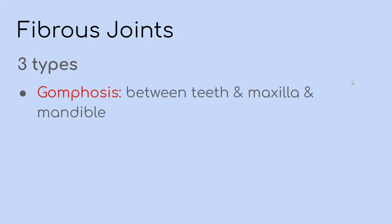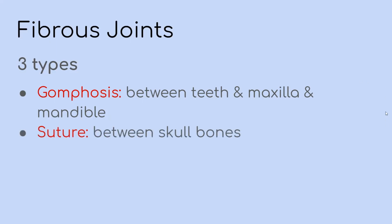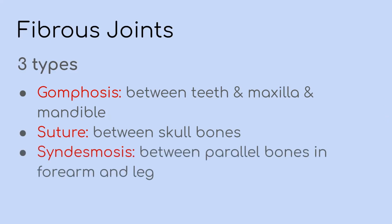For the three types of fibrous joints, the first is gomphosis, which is located between the teeth and the maxilla and mandible. The maxilla is your upper jaw, your mandible is your lower jaw, and the connection that the teeth have to your jaw is formed by gomphosis joints. Second are sutures, which are between your skull bones. This is what connects all the bones in your skull together. And lastly, there's syndesmosis, which are between parallel bones in the forearm and leg. Parallel bones would be your ulna and radius in your forearm, and your tibia and fibula in your leg.